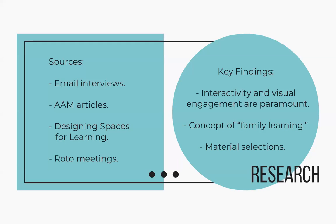Concerning museum exhibits for a younger audience, a concept of family learning is important, and I had to learn what that was. When children go to a museum, they're accompanied by a guardian or their parents. They can ask questions and also participate with them. So having features within the exhibit that can be used by multiple people at a time. And then material selections are very important. There were trade-offs in choosing various materials over the others, and I learned about those in my research.